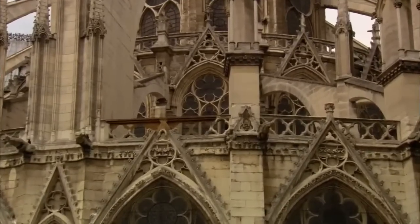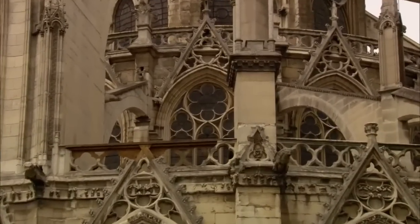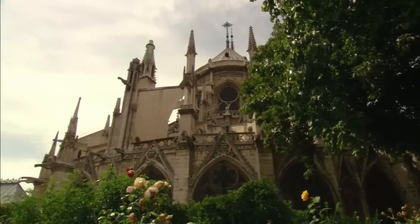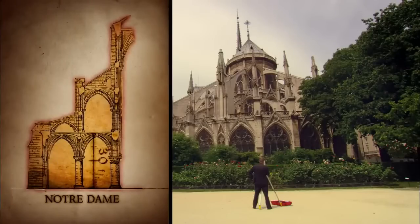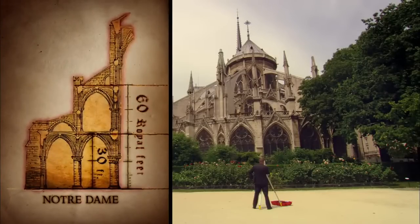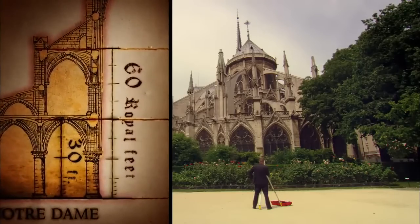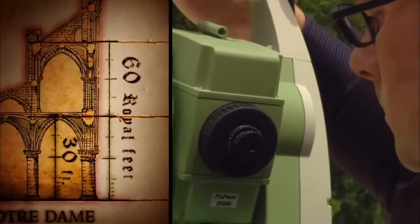But medieval builders used a different unit of measurement. If you translate it in royal feet, which is the medieval unit, then that would be about 30 royal feet for the lower level and 30 royal feet for the higher level. The combined height is 60 royal feet. These figures, 30 and 60, are strangely familiar to van Lieferange.